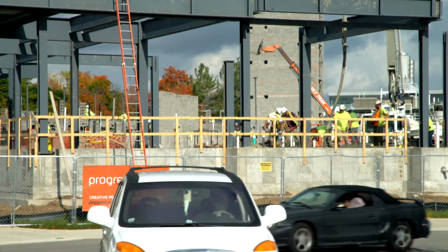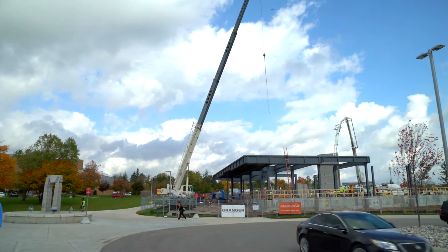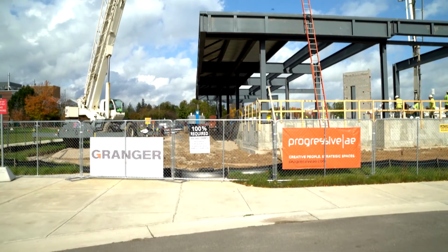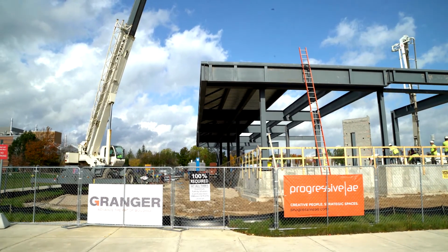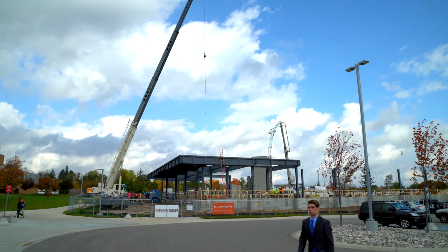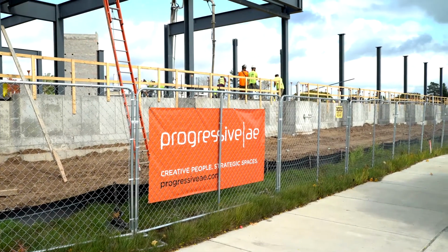Ferris is building a new freshman residence hall on the north end of campus. It's a 402-bed facility. There's a lot of competition in Michigan with the 14 public universities, so we wanted to be right there in the forefront. That's one reason we built this as a first-year hall. About 30% of our freshmen that come on campus will live in the North Hall.